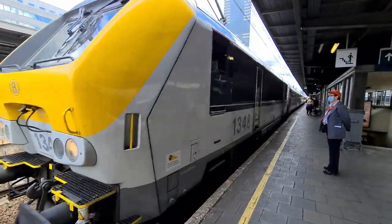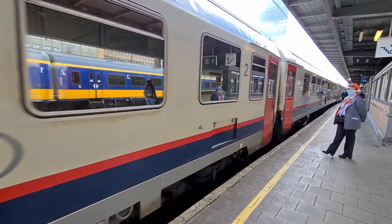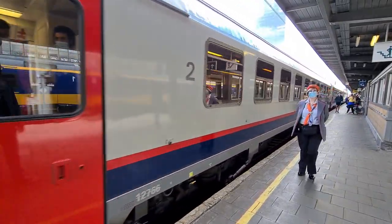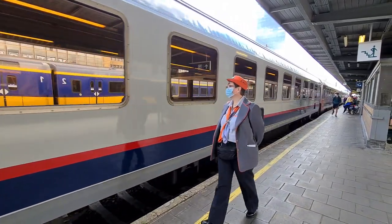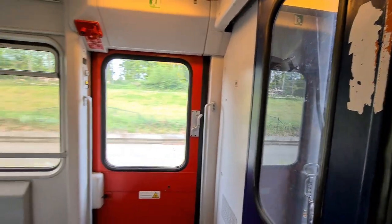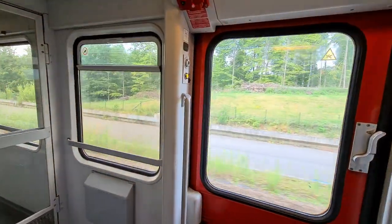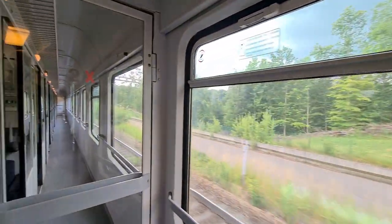And this is my train coming in that will take me from Brussels to Luxembourg. As you can see, this train is being pulled or pushed by a locomotive and consists of carriages. This train is a nice combination of different types of carriages. But for the carriages you find most, I made a small video for you.